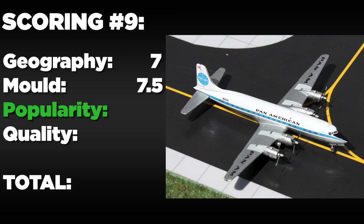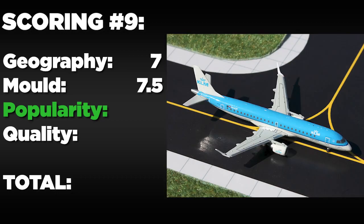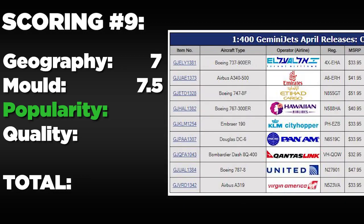The Pan Am DC-6 was very popular with the retro collectors and the Qantas Link Dash 8 for Australian collectors. The KLM Cityhopper Embraer ERJ-190 was also a pretty popular release as well. Ultimately, there is some great variety in all regions around the world and many of them sold well. Therefore, I'll be giving this sector an 8 out of 10.